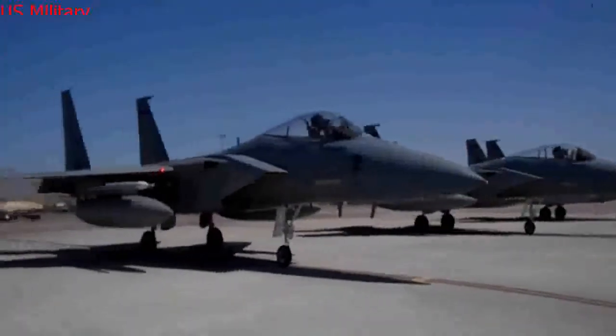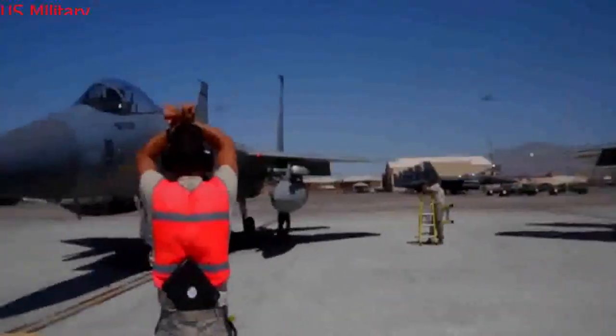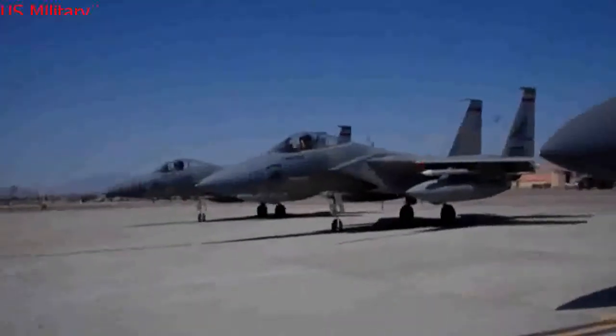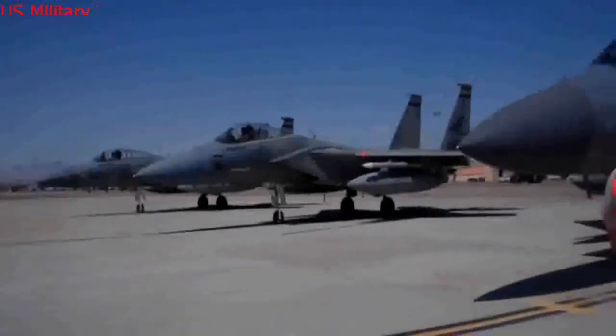The F-15 has been produced in both single-seat and 2-seat configurations and is a dual-role air-to-ground variant. The F-15E Strike Eagle, the air-to-ground variant, was developed to meet ever-changing Air Force needs and can carry 23,000 pounds of air-to-ground and air-to-air weapons.